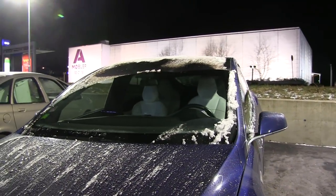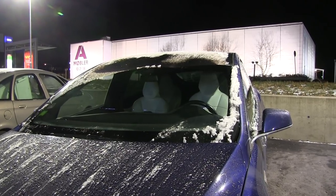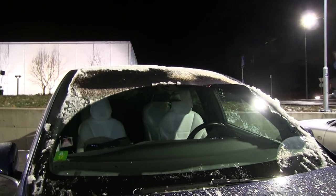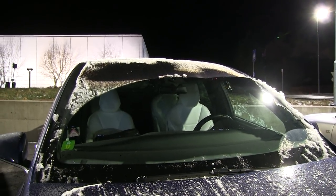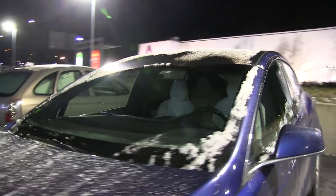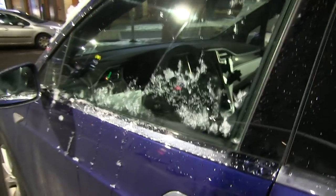But I have this super insurance thingy where I don't have to pay anything to get it covered. Normally I heard rumors it would cost about 7,000 NOK, which is around 1,000 euros. That's not too bad. When I changed the front windscreen in the BMW, I saw the bill, it cost 12,000. It was a 5 Series E61. So this is cheaper than a BMW front windscreen. But as you can see here, it was pretty bad.